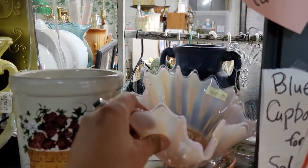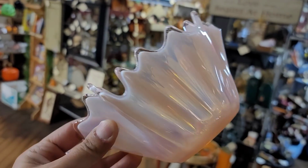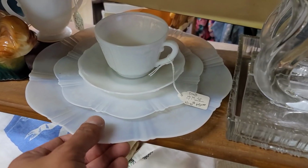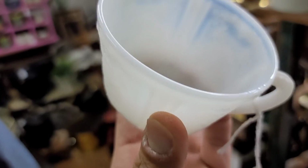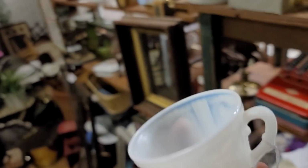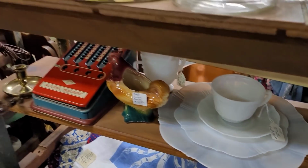Now, I did see some Fostoria, which I absolutely, oh, look, the sticker. You never find the stickers with them. I absolutely love Fostoria opalescent glass. It's very dense. And speaking of, this is Monax glass. This is Depression era. Look at that. It's almost like it's got a ring of fire throughout. It's very thin. It's very delicate, as most Depression glass was.